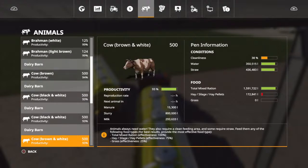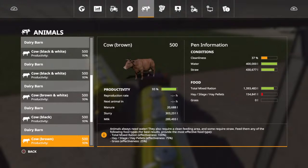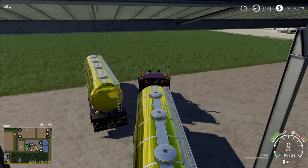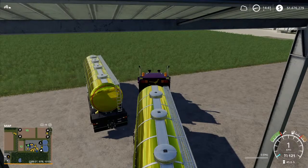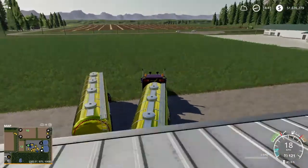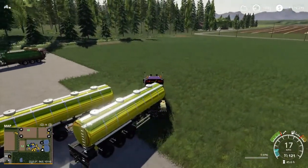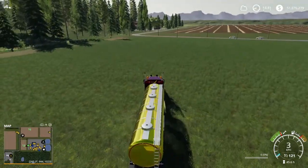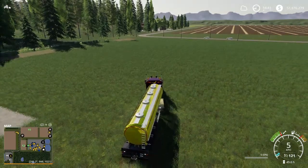So yeah, I've got some slurry to use. This one is maxed out, apparently, obviously. Tons. I would never, ever run out of slurry. Never. I think my BGA is at capacity for digestate as well. I think there's 1 million liters of digestate in the BGA. I got so much slurry, I never get a chance to use the digestate, really.